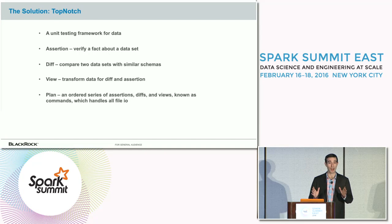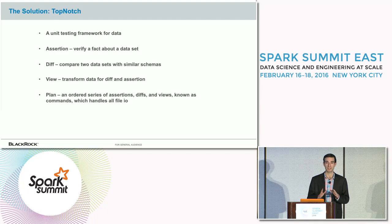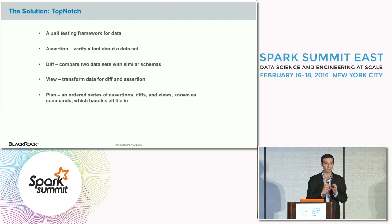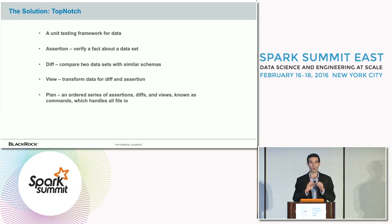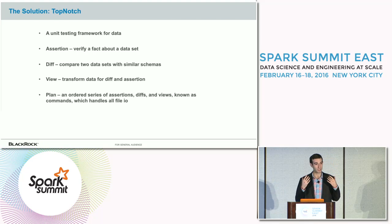So the solution is TopNotch. And at its core, TopNotch is a unit testing framework for big data. The goal is to solve the most important problems and to rigorously solve those problems. The core part of TopNotch is the assertion. It verifies some fact about a data set. And it does this using a HiveQL where clause, essentially a derivation of SQL where clauses.